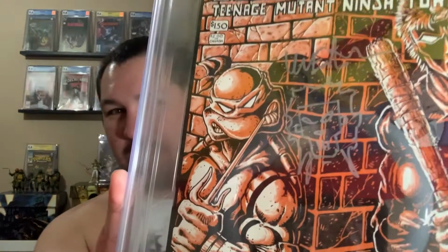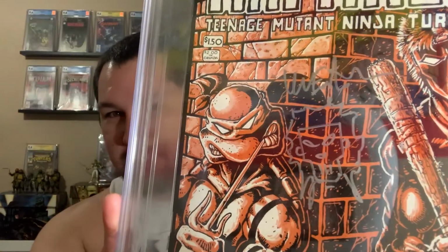This is the only signed slab on this list. And as you can see, I also got the Casey Jones sketch here. This is signed by one of the creators, Kevin Eastman. Awesome book. Got him on a cover as well. Just a classic TMNT cover. Like I said, TMNT has gone crazy over the last couple of years because of The Last Ronin. Everyone's finally figuring out, maybe I should be getting TMNT keys because they've gone up in value a lot.